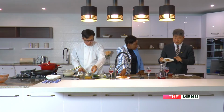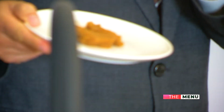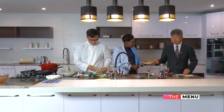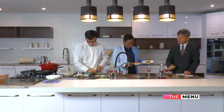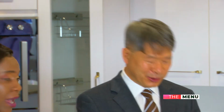This is called, in Korean, doenjang, the soybean paste, and kimchi. Two foods are fermented foods. And this has been part of the history of Korea for decades.